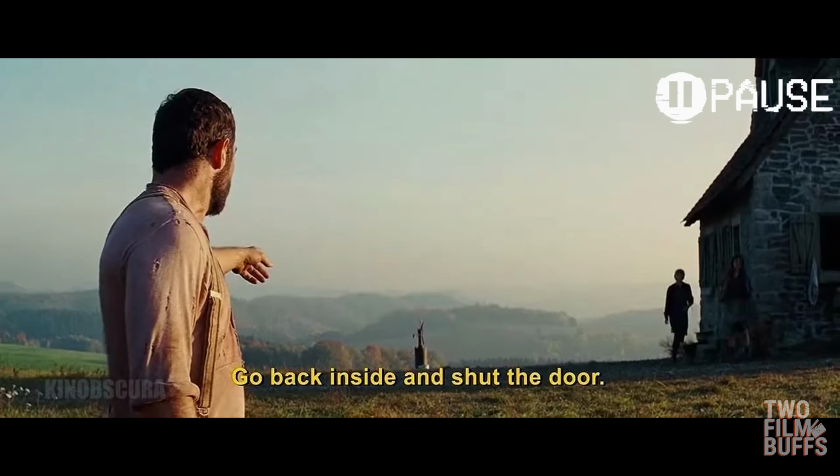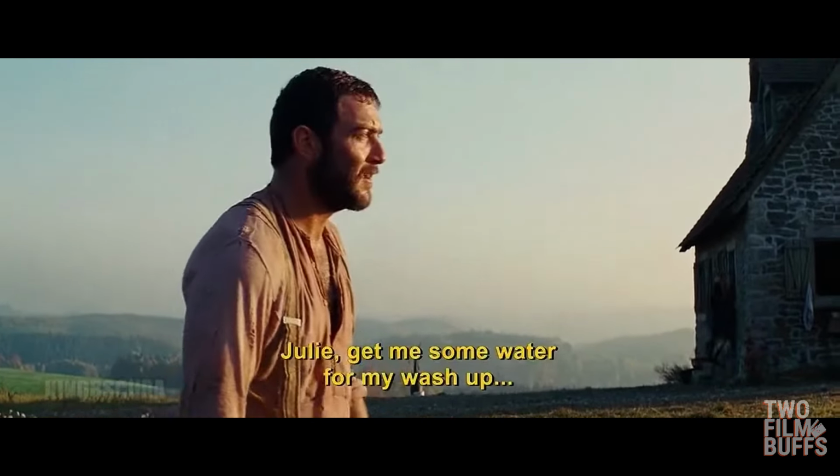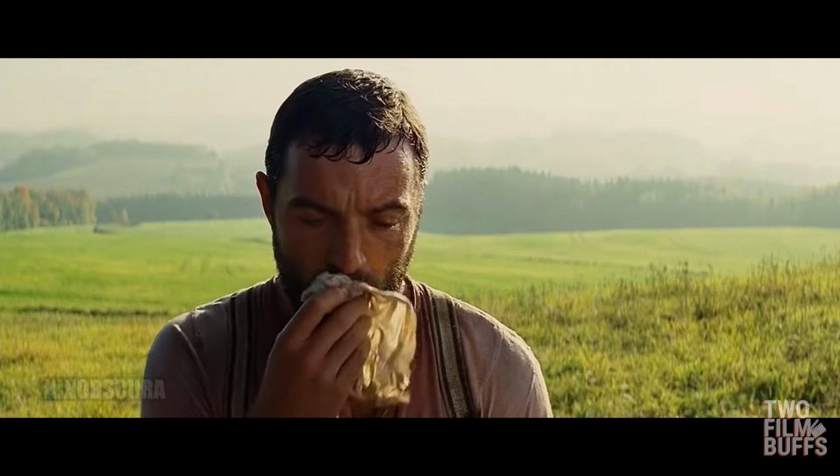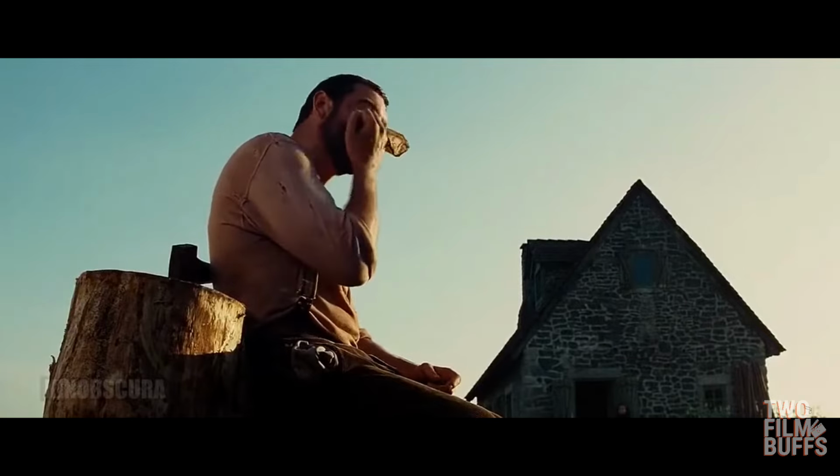So straight off the bat we can see that the French farmer is worried by telling his young daughters to go back inside and shut the door. If you know anything about World War II, at this point you can only really assume that the Nazis are coming and he is hiding some Jewish people in his house. As the Nazis are approaching closer and closer, you can see that the farmer is getting a little bit nervous and he tells his daughter to go in the house and get ready.